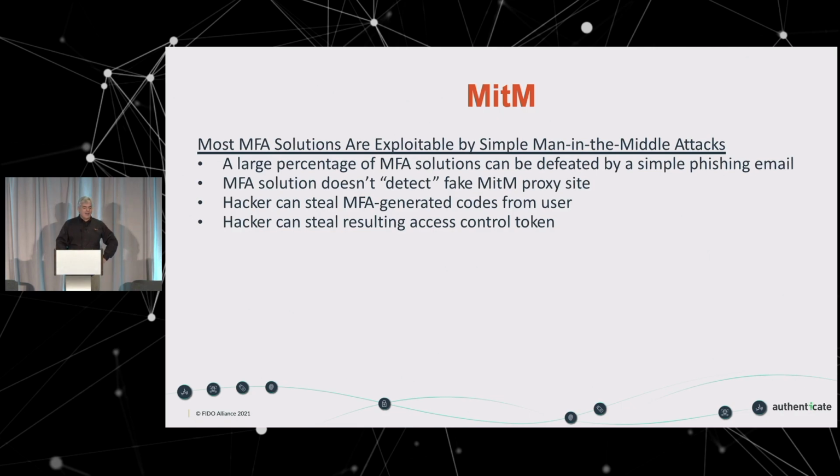So it feels good. One of the first types of MFA attacks I wanted to talk about is man-in-the-middle attacks, because this is probably successful against, I'm just guessing, I don't really have the numbers, 80 to 90% of MFA solutions. Just recently, the U.S. government, through the Biden executive order, said they're trying to make people get away from phishable MFA. And if you look at the list of MFA they considered phishable, by the way, I agree with that list, it's probably about 80 or 90% of all MFA in the world.